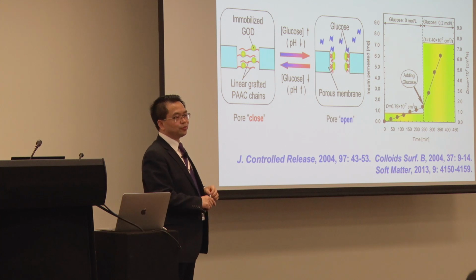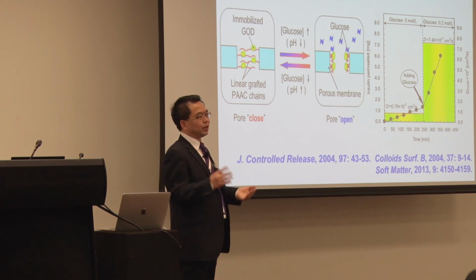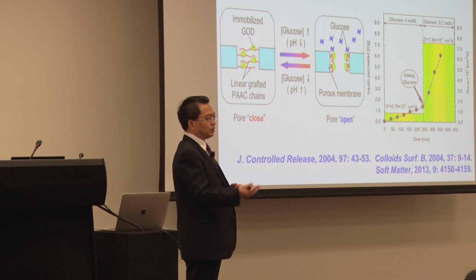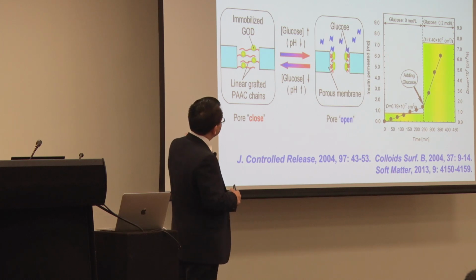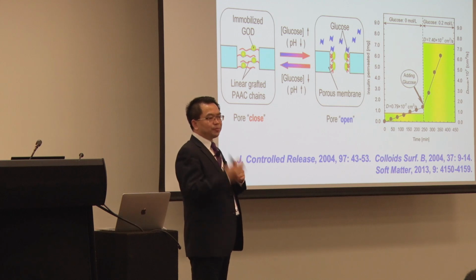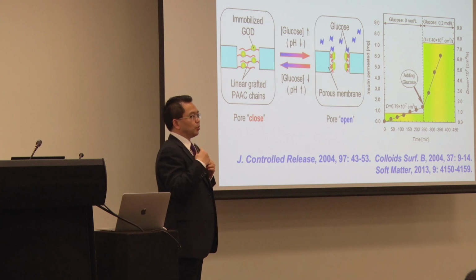And we can also prepare glucose concentration responsive systems. Nowadays, diabetes is a very serious disease in the world. A lot of people have to inject insulin regularly. So people are thinking of methods to release insulin by responding to the glucose concentration change inside the body.